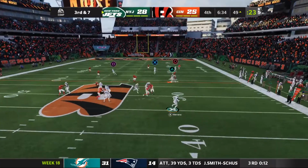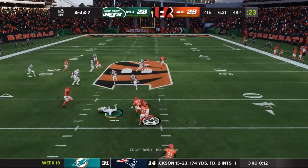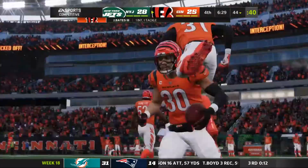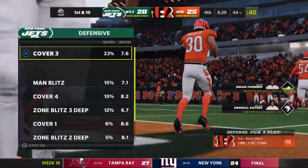Play-action fake. They'll look to throw. He'll buy some time right. And look at this. They get the turnover they needed. It's intercepted. Picked up by Jesse Bates. And the Bengals are right back in this football game.